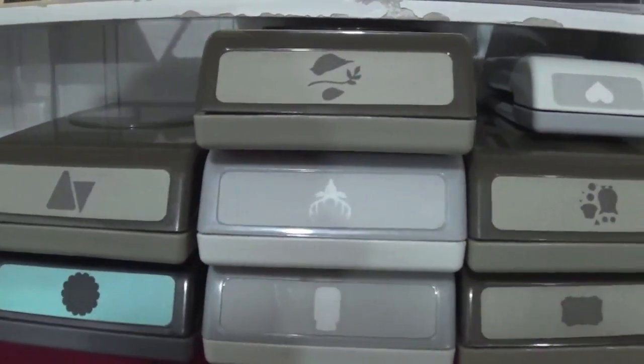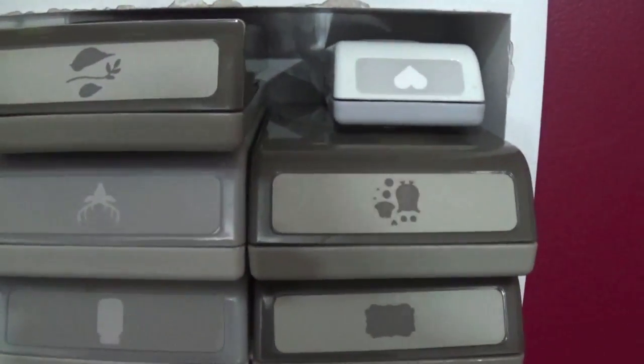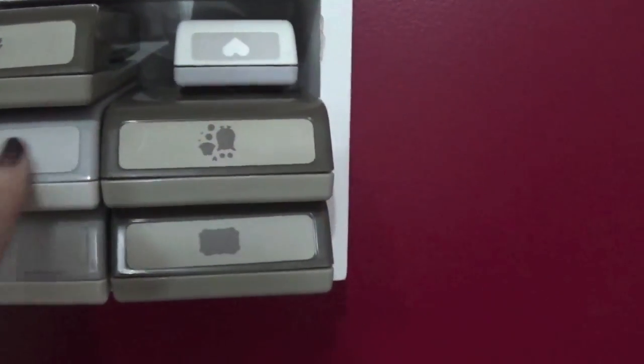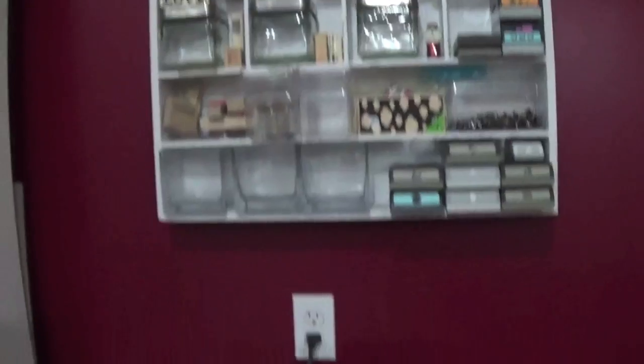It shouldn't, because when you look in the scheme of things of how bad my room is, this is really minor. But it really does bother me. So I don't know if I can peel these off somehow. I don't think so. And try to put them the right way. We will see. But yes, I will take everything out of there and try to rearrange that better.